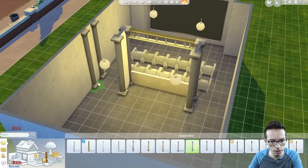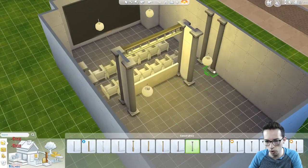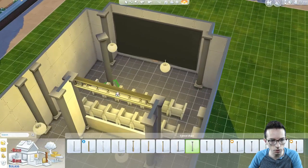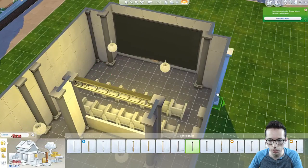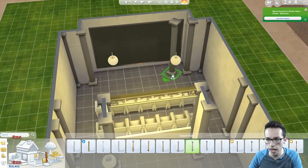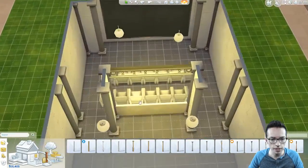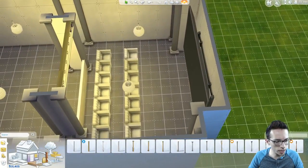And then actually I could put these here, too, so they kind of create like a doorway that sort of separates the room out. And I'm also going to put these in the corners like that, because I think that would be cool. There we go. So nice. That looks good.